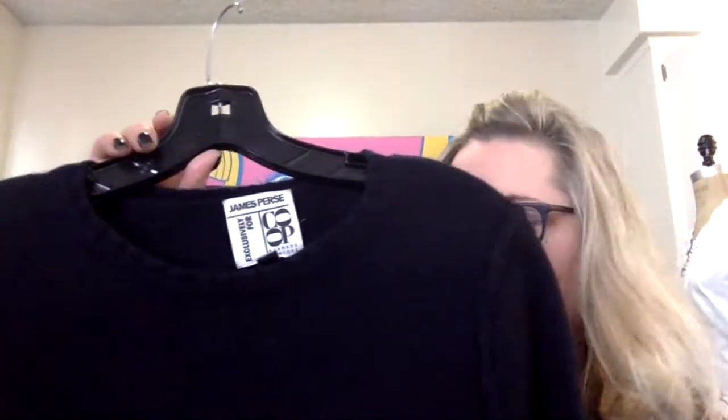James Perse, exclusive for Barneys. What's this made of? Feels like cashmere. It's a long tunic sweater in black with some pockets on it. Two good brands, Barneys and James Perse, all together in one.